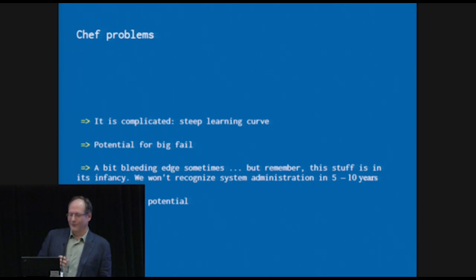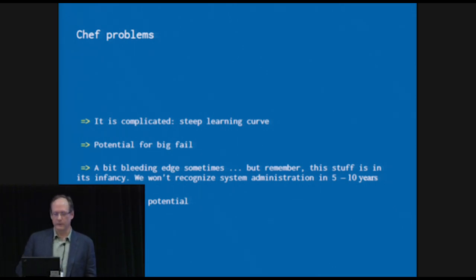If you upload your cookbooks with syntax errors in them and the thing won't restart Apache because it puts some bad code into your config files, all your web servers will go down. So you want to have some kind of development environment, some kind of way to test things before you roll them out. We've been bitten a few times by this. It's also a bit bleeding edge. They do a lot of releases and are very aggressive about the release schedule. Things sometimes don't work always right.